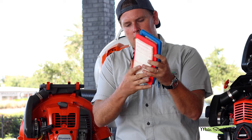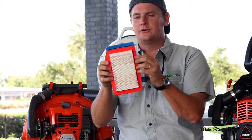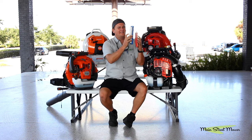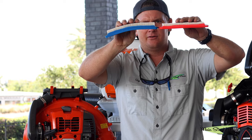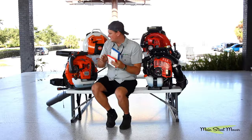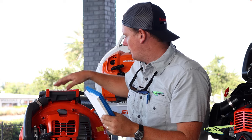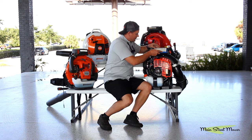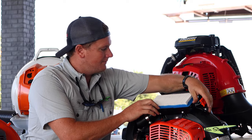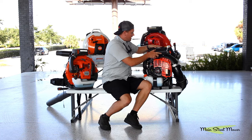Ooh, they're not the same. The air filter is bigger on the Echo and it is thicker. I don't know if you can see that, but it is thicker. So that's more element, more airflow. That doesn't necessarily mean more power, even though it does have more power. It's just an interesting observation. So it's not the exact same. Very similar style though. They've kind of gone a similar path.